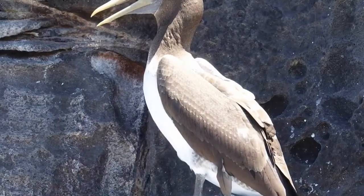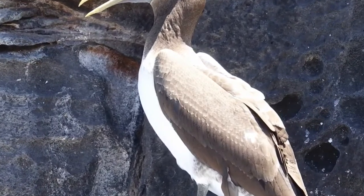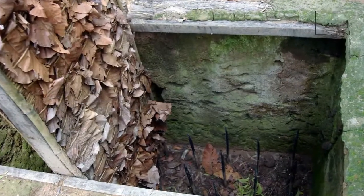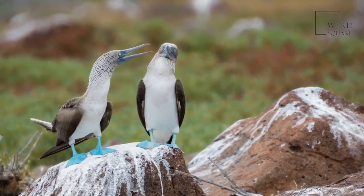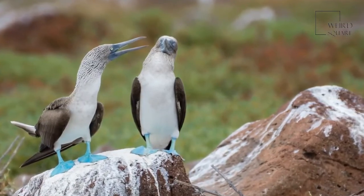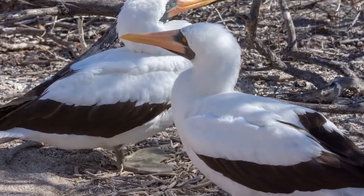The brown boobie is around half the size of the blue-footed boobie and is found in the Caribbean Sea and in the Gulf of Mexico. The brown boobie has a black head and back and a white belly, short wings and a long tail. The brown boobie breeds in a large colony on coastal islands and is known to spend the winter at sea, covering a larger area. As with other species of boobie, the brown boobie is incredible at diving.